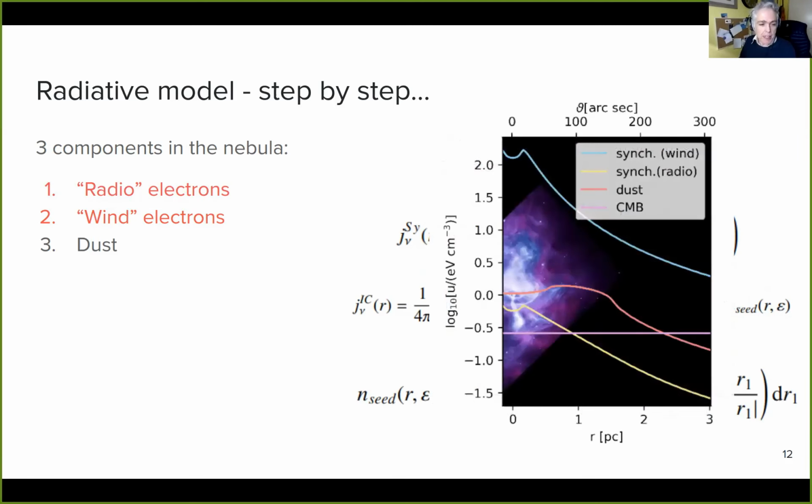Now here's the seed energy density then overlaid on the picture. So you see that the dust has a sort of interesting feature, which we'll look at in a moment. CMB is constant as a function of distance. And here's the wind synchrotron emission energy density. This is a logarithmic scale. And this is the radio synchrotron energy density, which goes into the inverse Compton.